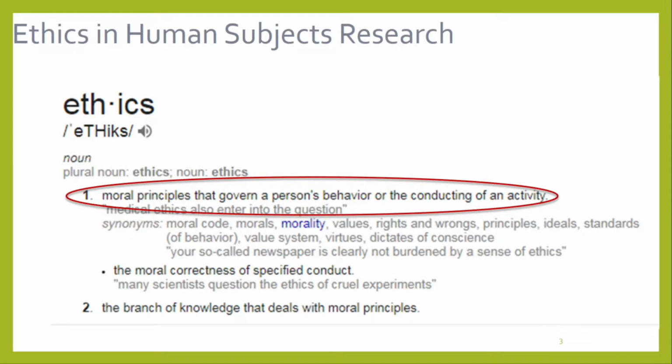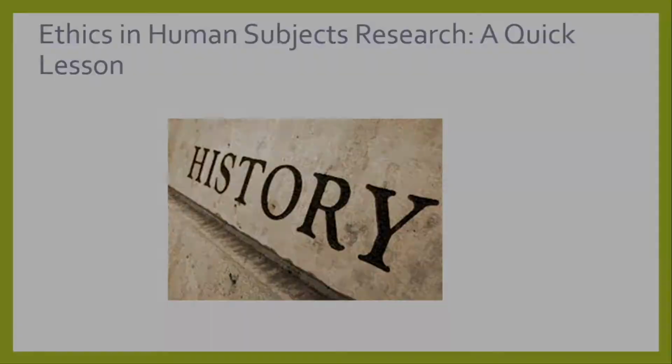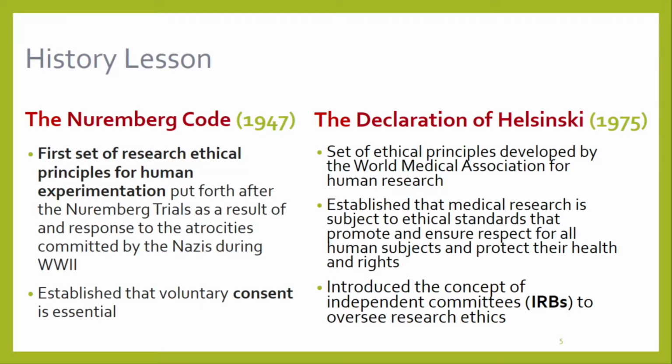So, ethics in human subjects research. The definition of ethics is moral principles that govern a person's behavior or the conducting of an activity, and in the context of what we're talking about, conducting clinical research with human beings. So a little history, we'll go pretty quickly through this, beginning with the Nuremberg Code, which was set forth in the Nuremberg trials as a result and response to the atrocities of the Nazis. But what was incredibly important about what came out of the Nuremberg trials is they established that voluntary consent of individuals was essential. And we all know that there was no consent in all of the horrific experimentation they did. So that concept of voluntary consent came out of the Nuremberg Code back in 1947.